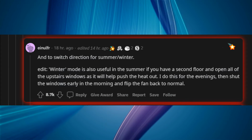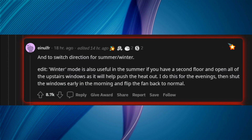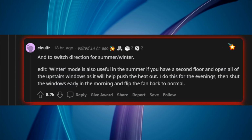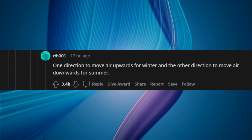Winter mode is also useful in the summer if you have a second floor and open all of the upstairs windows, as it will help push the heat out. I do this for the evenings, then shut the windows early in the morning and flip the fan back to normal.